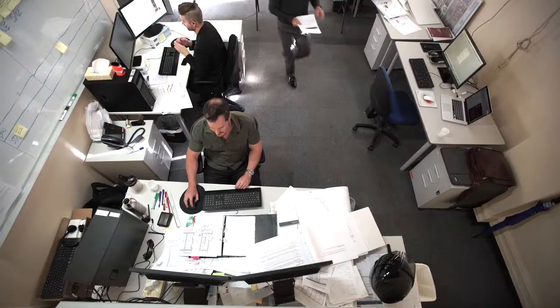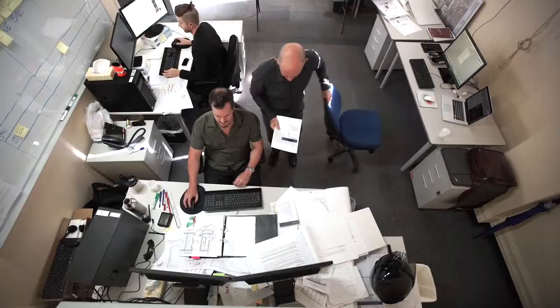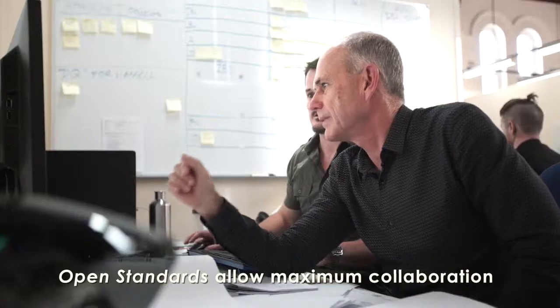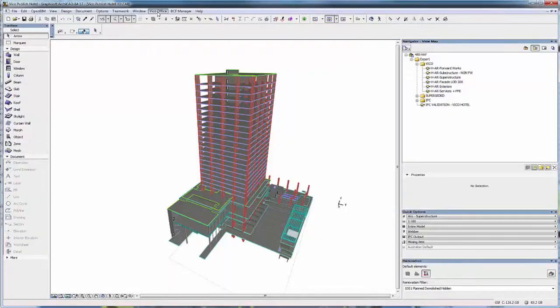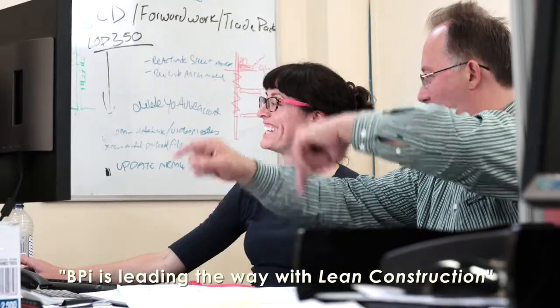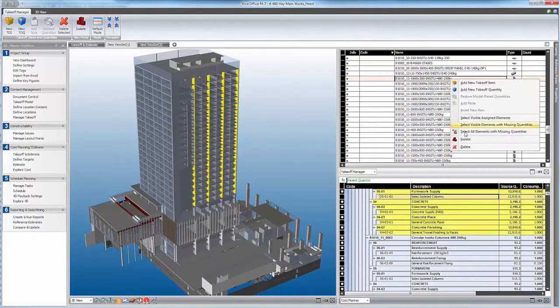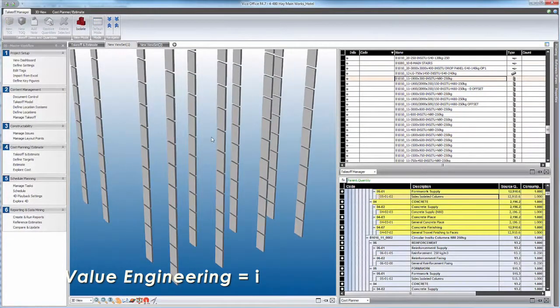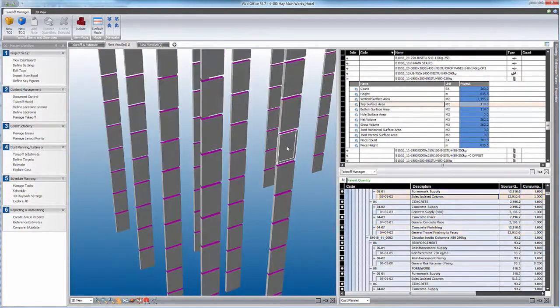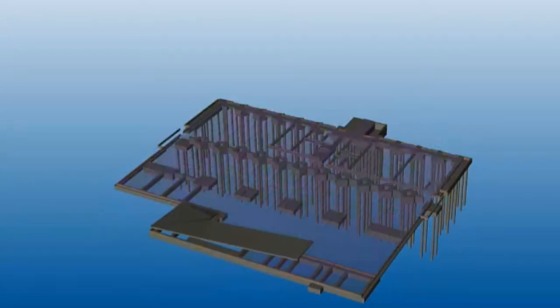So we're looking for the best of breed tools to come together and look at how they can talk to each other seamlessly. Now, having open source allows everyone to engage collaboratively in that platform. We can carry multiple sets of design alternatives, which allow us to do value engineering that no one else has really been able to do. So our project leaders are now involved in a way that they've never been involved before. Now there's no more Chinese whispers. They're getting the direct information that they need.